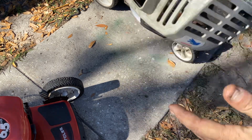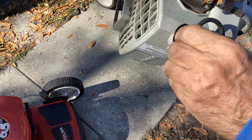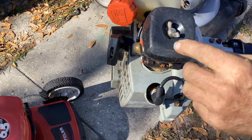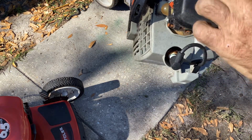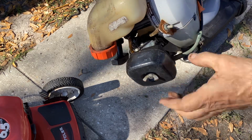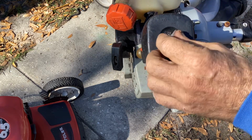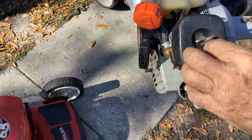So what I can do is maybe remove the plug real quick, put a couple of drops of mix down there, or maybe direct into the carburetor. This is probably the easiest way. Put the switch to on. That helps. Let's just see if this thing fires off for a second.